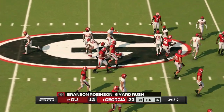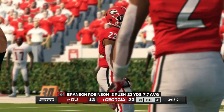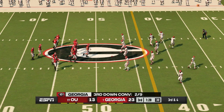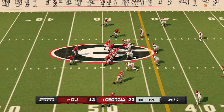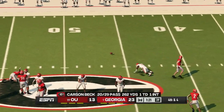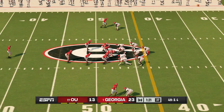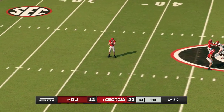Up the middle for a nice gain. So it's third down now, and they're going to need about 4. Got a man in and out of his hands. That makes it 4th and 4. Thorson wants to pin these guys deep, and you got to think he'll be looking coffin corner on this one.